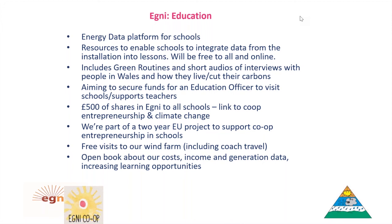And we're part of an EU project called ResCoop EU, which is aiming to support co-op entrepreneurship across the EU. We're also offering free visits to see our wind farm. We've had about 40 schools visit the wind farm, and they all really enjoy it. And we've got educational materials linked to that.